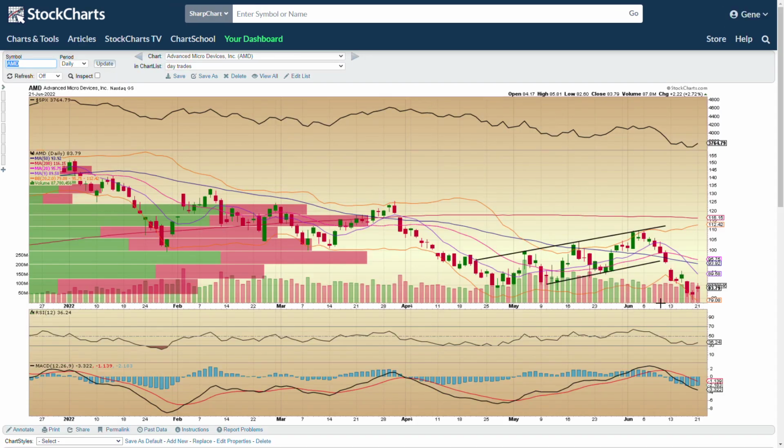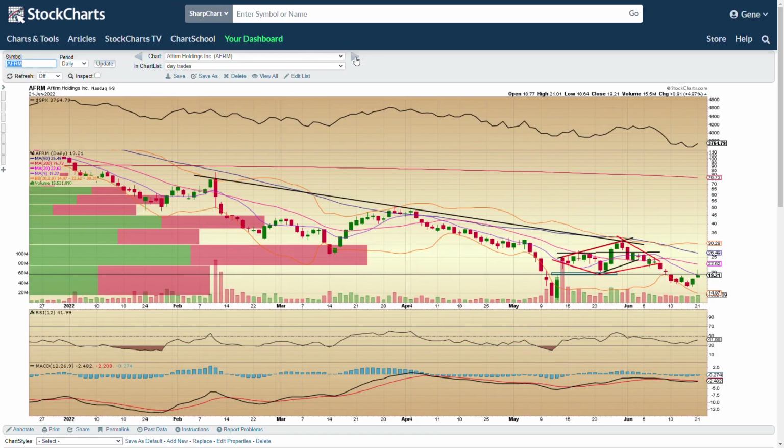AMD, been looking at the semis with a bearish mindset. Very flat day yesterday, nothing special at all. Not flat, but it didn't trade as well as the market. Let's say it like that.